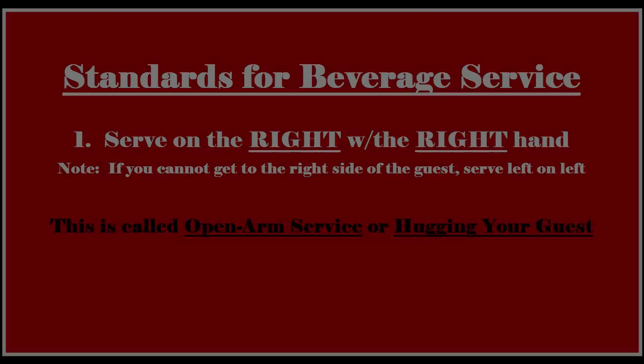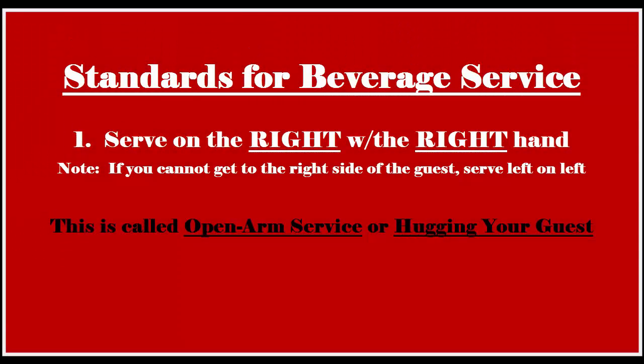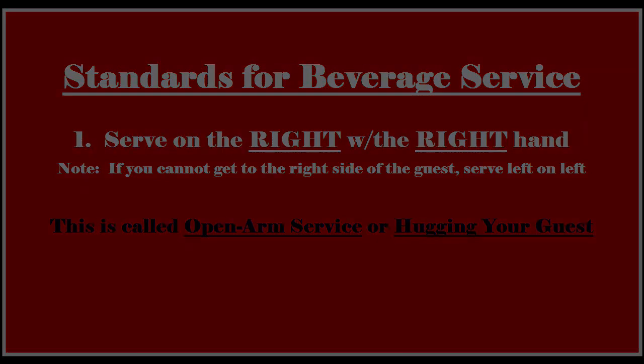To begin our training on beverage service, let's talk about some of the service standards that pertain to all beverages. All beverages are served on the right using the right hand whenever possible. The only time that you would deviate away from this rule is if you could not reach the guest's right side with your right hand comfortably. In that situation, you would then just apply open arm service, serving from the left with the left hand. We always want to avoid reaching across the guest or putting our elbow in the guest's face.